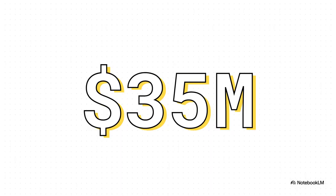And these are not just theories on a whiteboard. The financial stakes are staggering. A company in Hong Kong lost $35 million. $35 million. All because scammers used a sophisticated deepfake video to impersonate senior executives in a conference call and convince an employee to authorize fraudulent money transfers. This is the new reality of AI-powered crime.